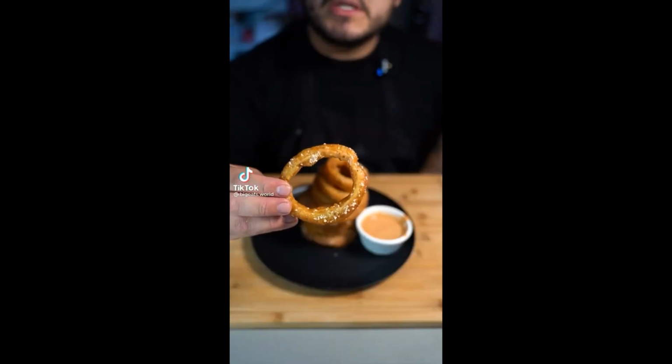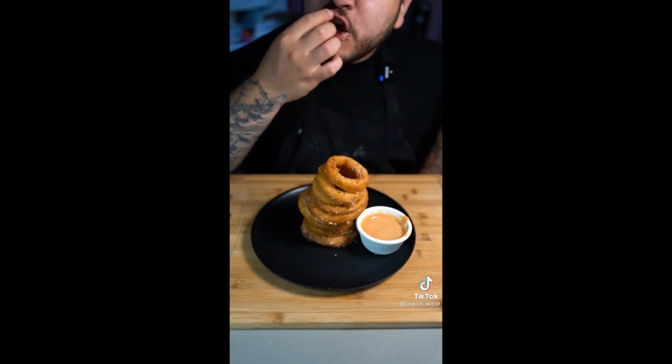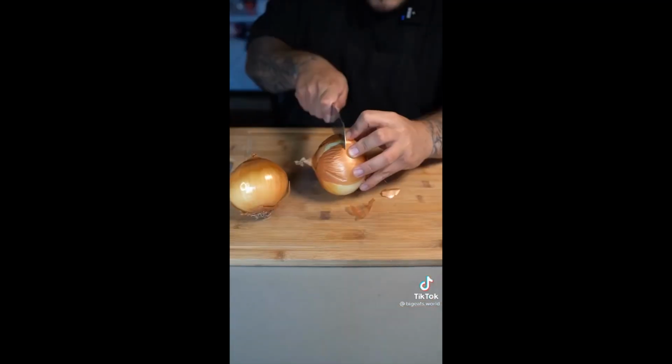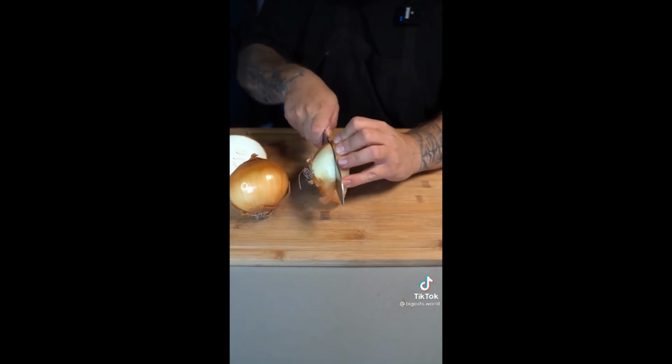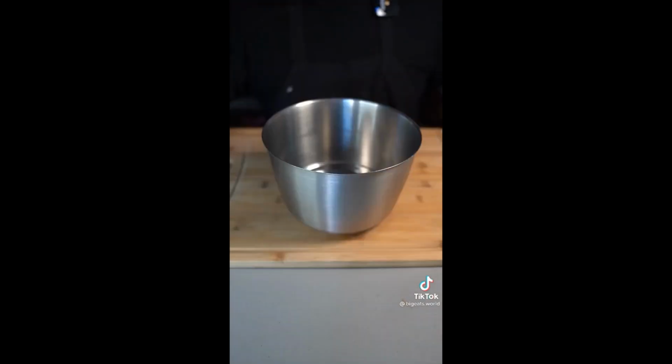Beer battered onion rings. Let's make them. Start off with some onions. Now cut them right through the middle. Now cut 1/2-inch rings. Push out your rings, perfect rings of onion. Throw them into an ice water bath. Meanwhile, our onion rings sit in the ice water bath. We're gonna start on our beer batter.